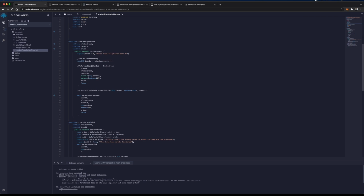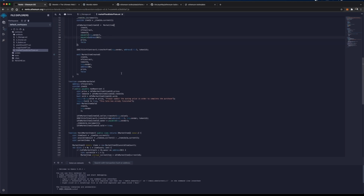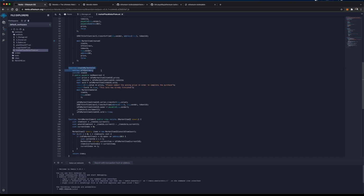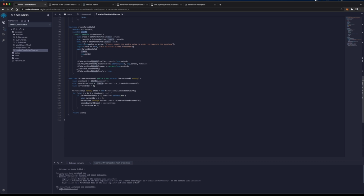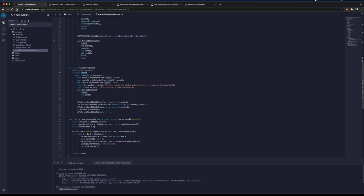But every time a market item is created, we require the NFT contract address, the token ID that we wish to put up for sale, and a price. Then it will be added to the market items stored on this contract. After that, we have this function to create a market sale, where you provide the NFT contract you wish to purchase from and the unique identifying item ID. As long as you send the required price for the NFT, you will then be able to purchase the NFT that's put up for sale from this smart contract.